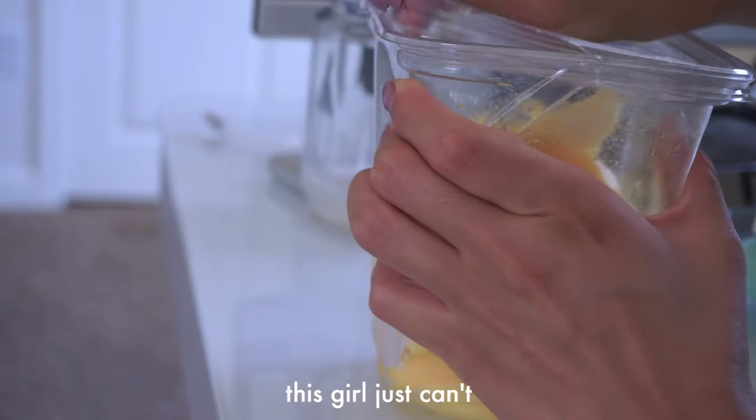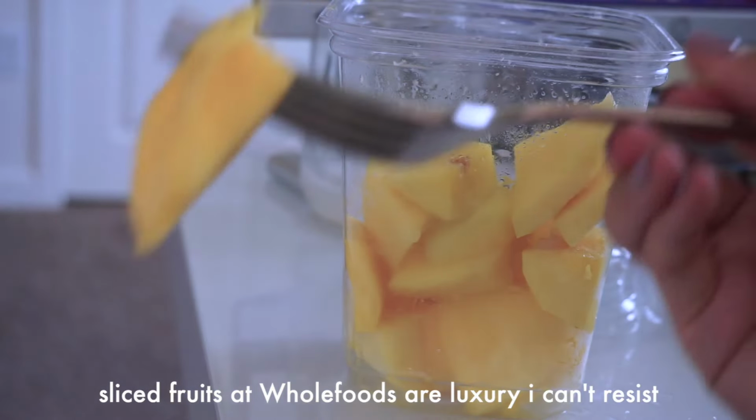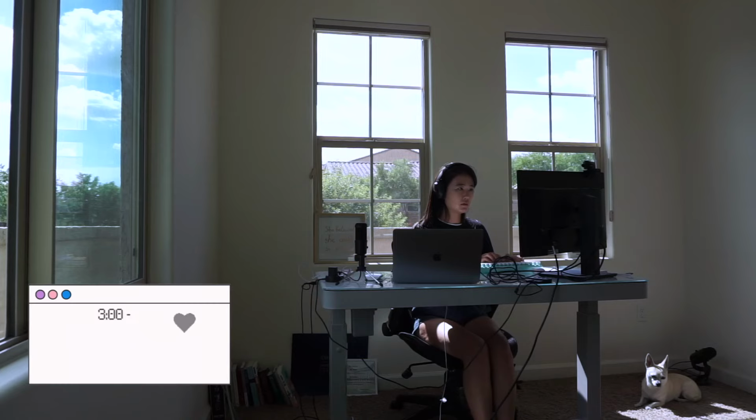Oh my god, another snack break. I just grabbed a sliced mango that I got from Whole Foods before I jump into another meeting at 3.